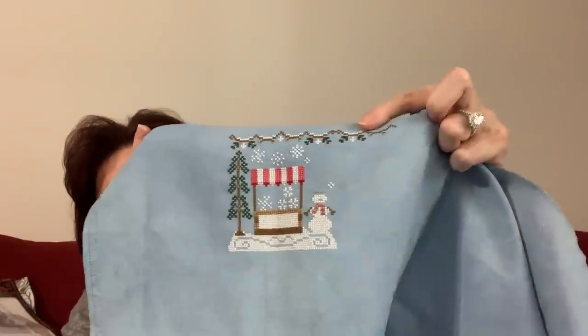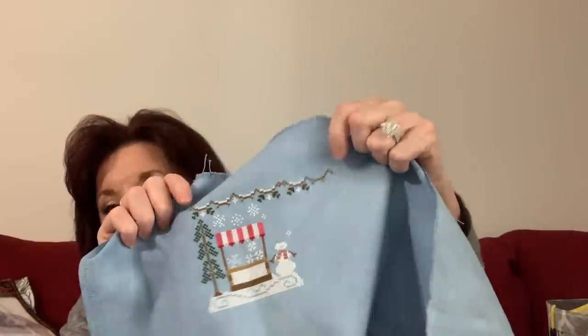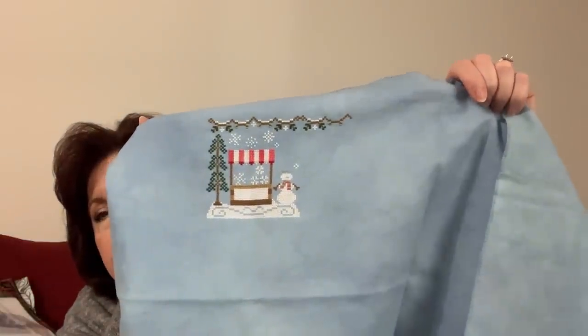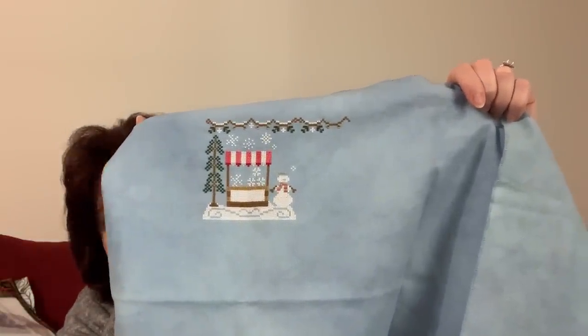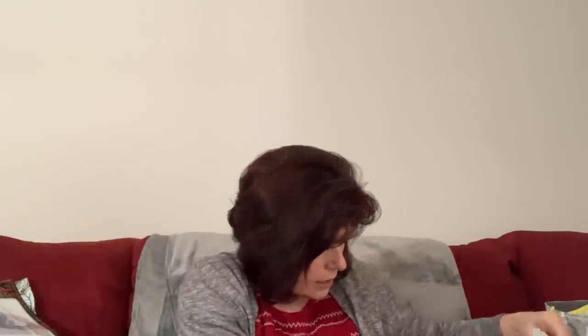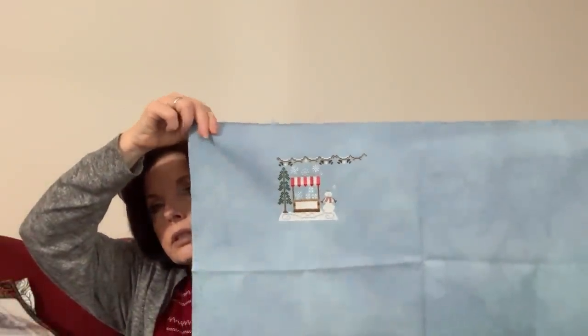And I started working across. So I've got the branches starting, working for the next one that'll be next to it, which will be one of the houses. I did a layout. I wrote it all down, laid it all out. It's all my scribble. So I've got the popsicles, the snowflakes for sale. And so the peppermint parlor will go next to it, or I can go down underneath and put the skates and the sleds in, whichever. But that's where I am on Snow Village.